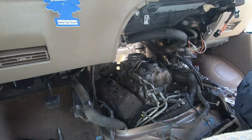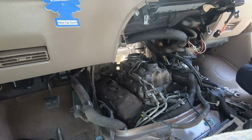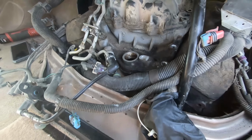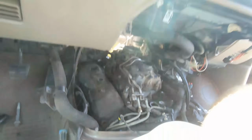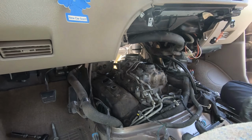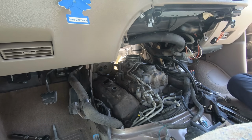All right, that went on pretty straight, so I didn't get any of that silicone squished off to one side or the other. It went down right straight on there, so that was awesome because it doesn't always happen that way. So cool, but heavy, but in there. Here we go, back together. We got our new bolts.